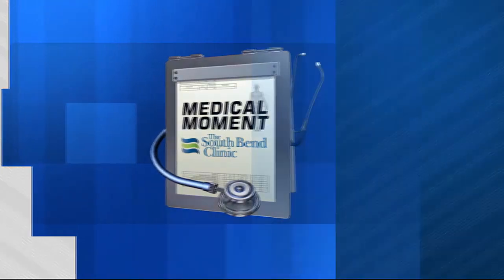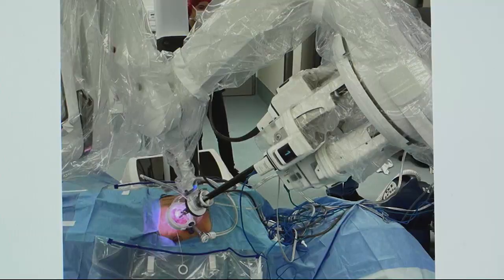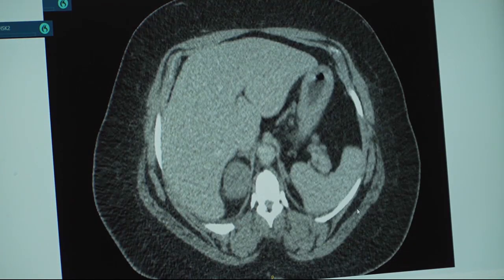A groundbreaking single-incision adrenal surgery is brand new, and it's proving to be much faster, resulting in shorter hospital stays and quicker recovery. Houston Methodist is actually the first hospital in the country to offer it. Marty Salt has the details.